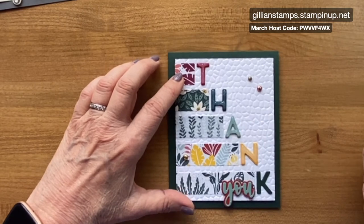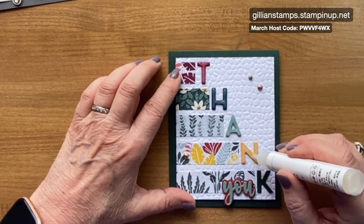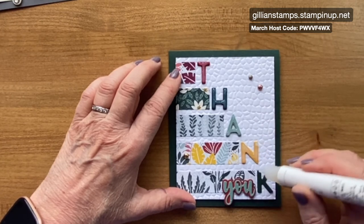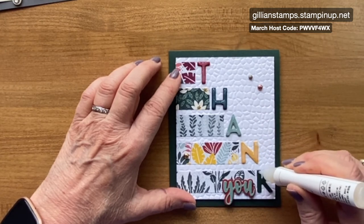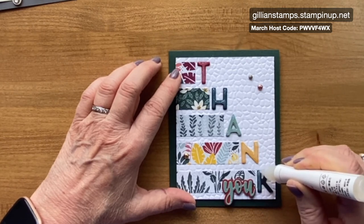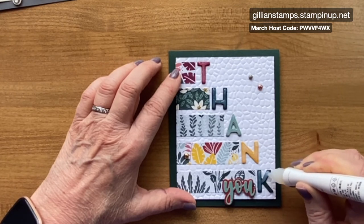Tacky, even days later. Oh, really, Heather? I wonder if it depends on the humidity, because here where we are, it's pretty dry, pretty low humidity. I wonder if it's a higher humidity that it takes longer to dry. I haven't noticed it staying tacky.